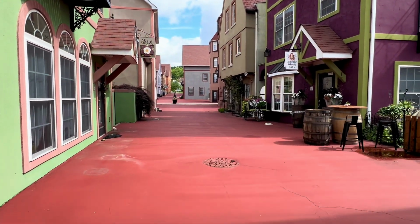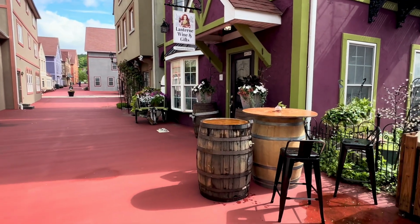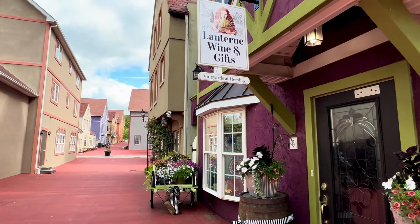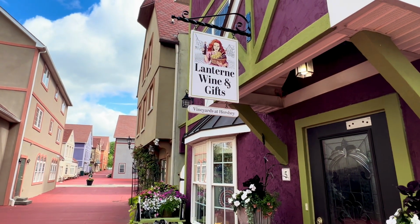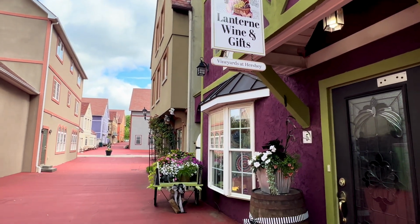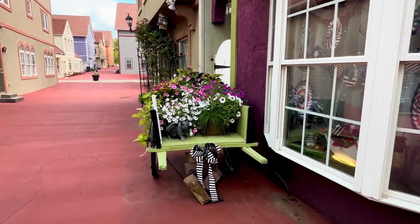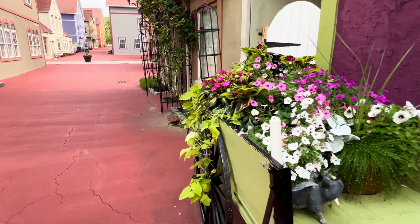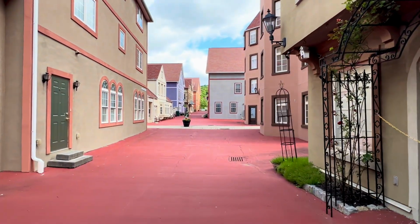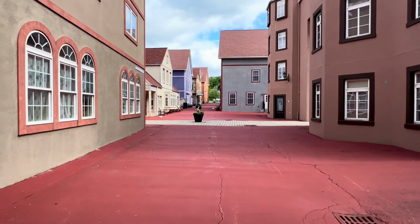And over here, this is a new wine shop. One of the ladies told me about this before, and she said this was going to open, and it looks like it has opened. It's called Lantern Wine and Gifts. So definitely a few things look like they've opened since we've been here last. We'll definitely be back in the summer and check out some of these new shops. Maybe we'll go through all of the shops and do an updated video with all the shops that are open, because who knows, maybe more will be opened in the summertime.